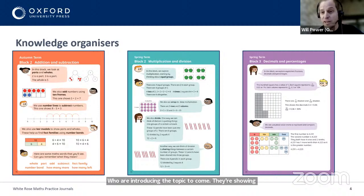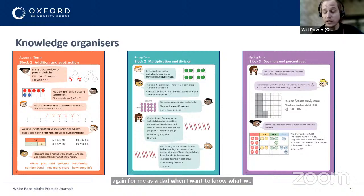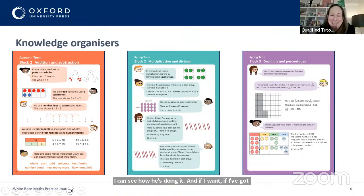So again, for me as a dad, when I want to know what my kid's doing, I can just look at that and go, okay, he's in Year 1, so it's mainly place value stuff. I can see exactly what he's doing and how he's doing it. And if I've got time, I can dip in and give him some support using the right language and not making it worse, which is what a lot of parents worry about. They do worry about making it worse. So there's a lot here, isn't there?